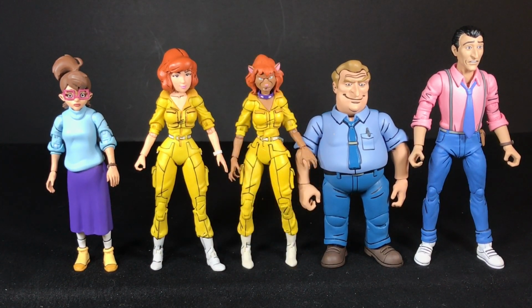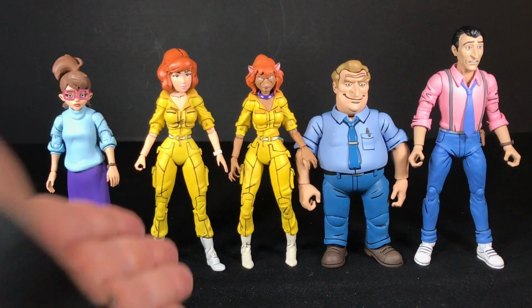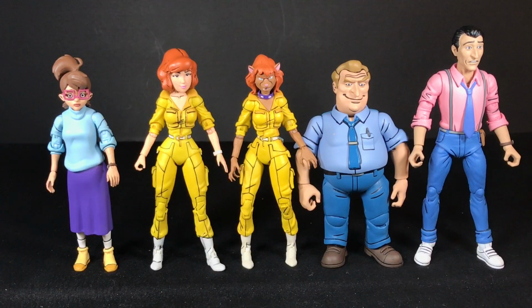Oh. I just think that April should have been a little taller and just a little wider, you know? That way she would fit more in line with Vernon, because at the moment, she just appears too small.